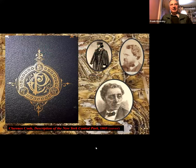There we are. Okay. I'll start by introducing Jacob Mould, whom many people don't know, especially outside of New York City. Here on the screen is the cover of the first serious study of Central Park, the first book to really go into the history of the park, and it was written by someone who knew Olmsted, Vaux, and Mould, Clarence Cook, who's an art critic. The cover of the book is there on the left, and it has this beautiful monogram, which I assume was designed by Jacob Mould, but I'm not positive.